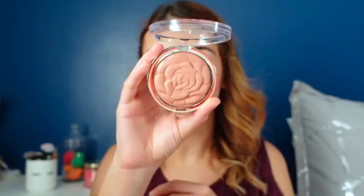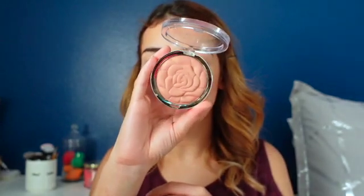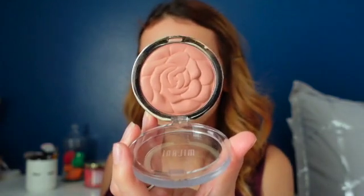But then I saw this blush. This is the Milani Romantic Rose Powder Blush. So that's the color, Romantic Rose. Love that. It is so cute, and it's just the perfect color. I fell in love with it. As soon as I saw it, I was like, you are coming home with me. You are mine, and that is just it. And how it's literally a rose, that makes me happy.